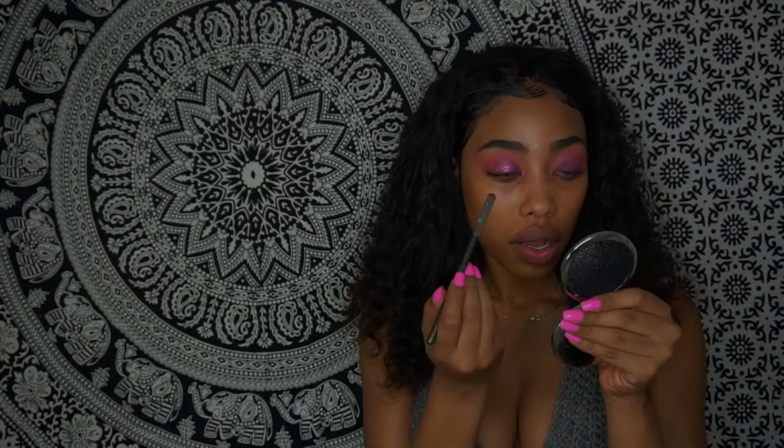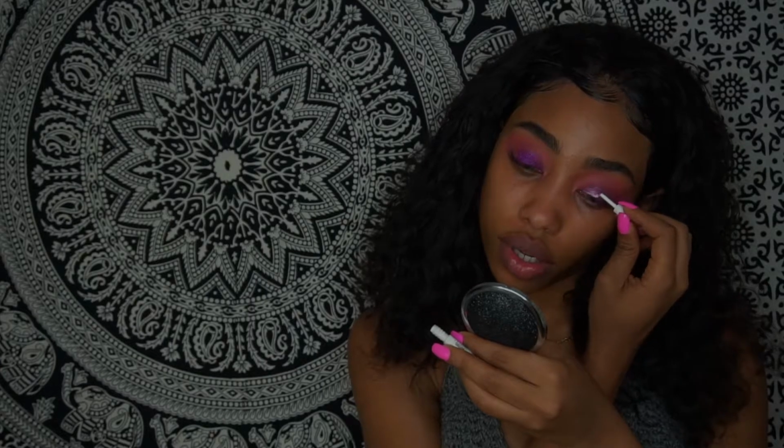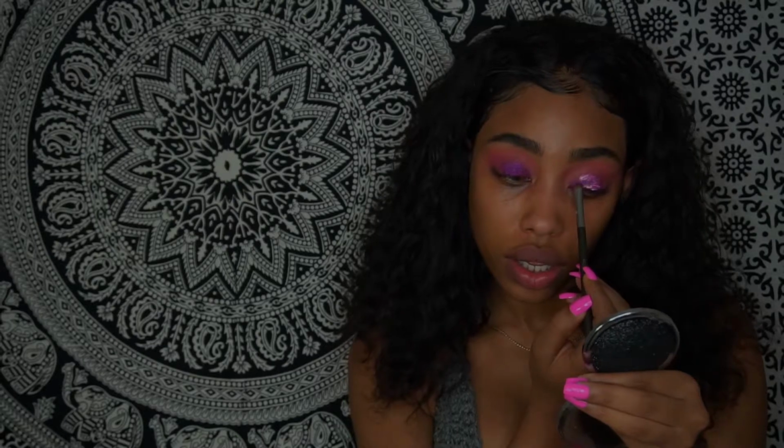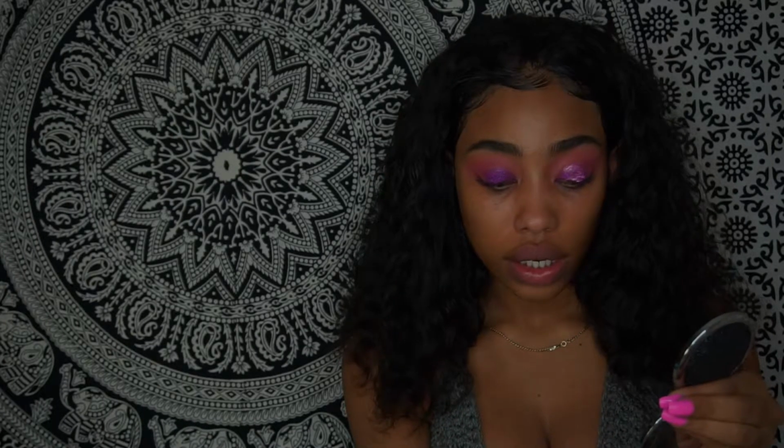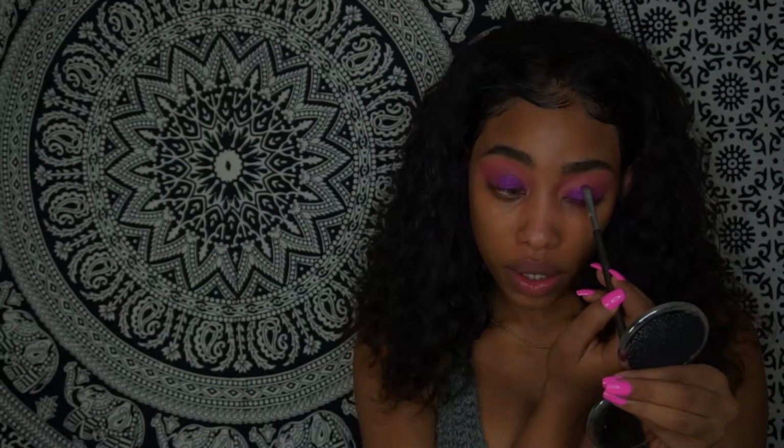Everything is like places where I don't even know, and I'm doing the same thing on my other eye. Oh my god, I need to buy some glitter primer, but we're just gonna go right in because I'm not used to this glue, so I don't know how quick it dries. But this looks okay. Like, it doesn't look like a complete fail. Maybe it's not so bad to use the eyelash glue, but I won't say anything yet because I don't know how easy it's gonna come off.